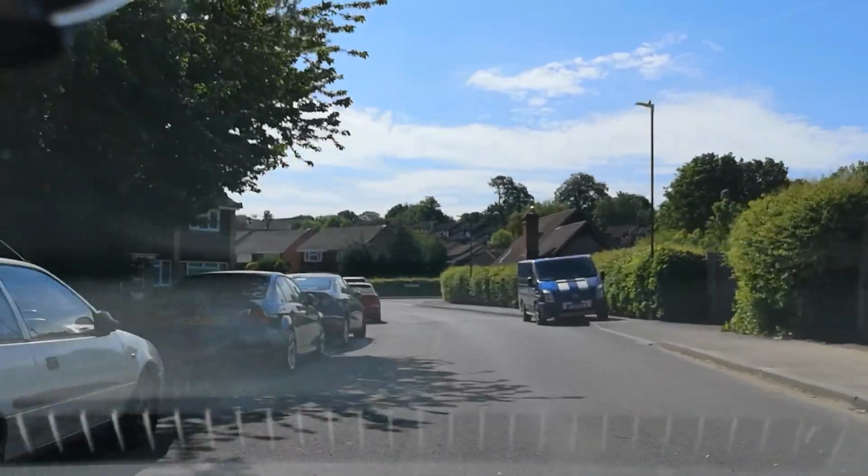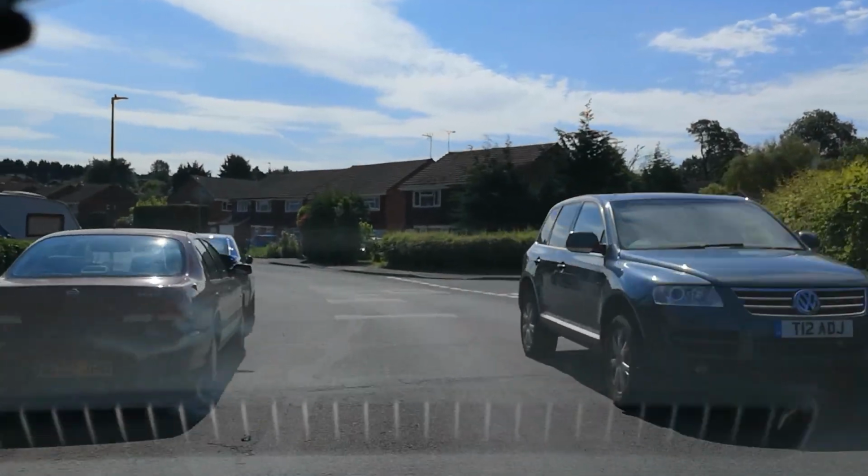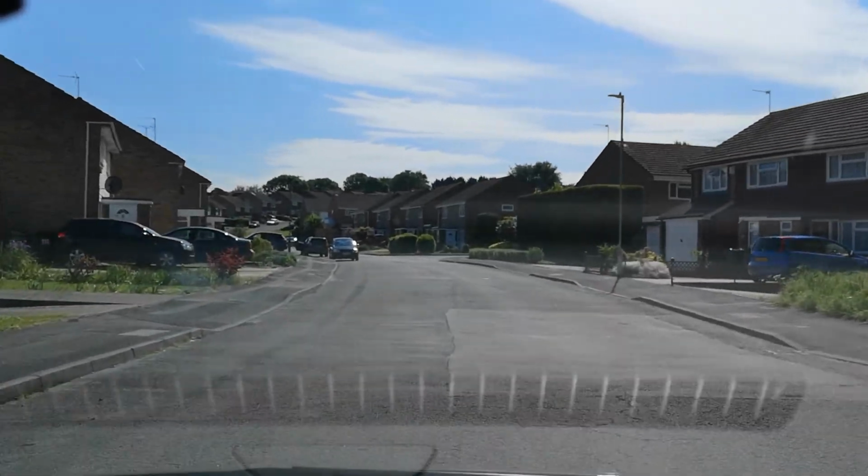Just again a bit of a squeeze here, so just being aware of anything coming around the corner like this one. Continue round, just getting back on our side of the road.